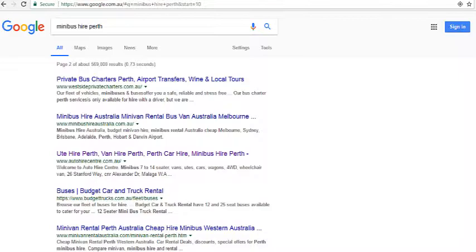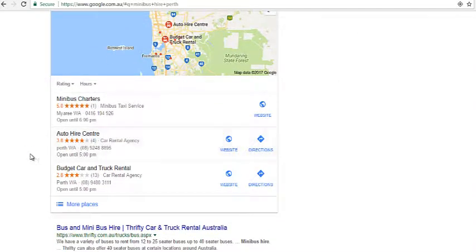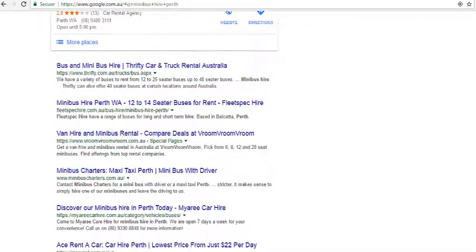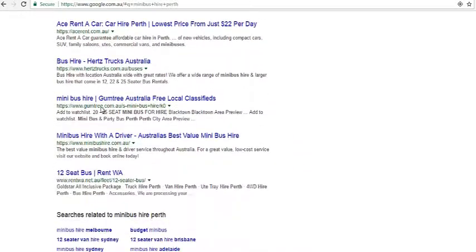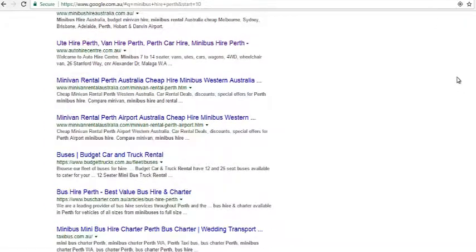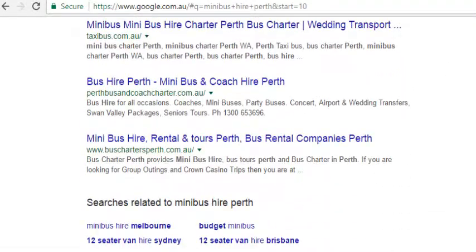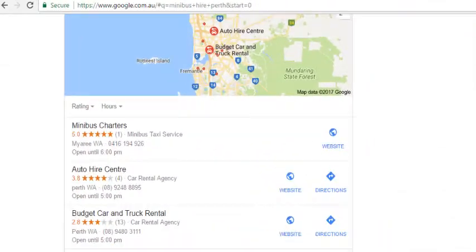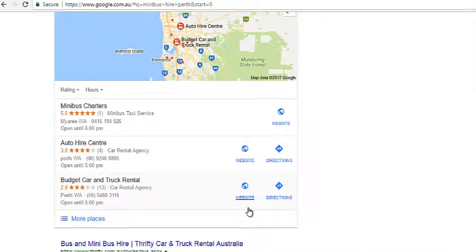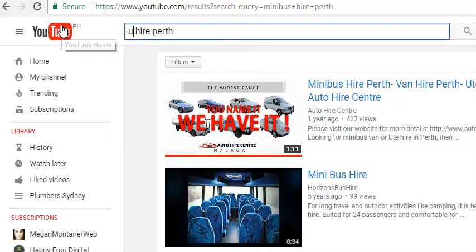So if I go over to Google and I search for minibus hire Perth, there is the client there in the 3-pack. The Google business listing has been triggered. If we look here, he's nowhere to be found on page 1. Let's go to page 2, and there you can see him at the top of page 2. But yet, by doing the video, it has sent extremely powerful signals to Google about where you would like your visibility.